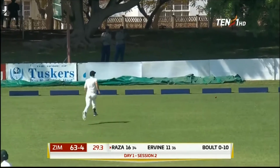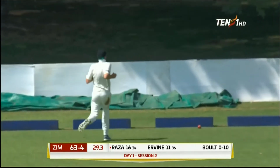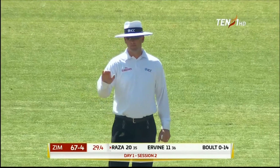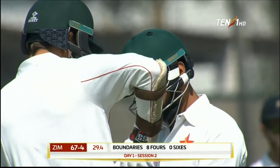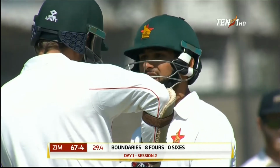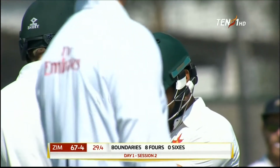Got a lot of bat on that. That's gone all the way. Very well done. Yeah, you might play, I don't know, half a dozen square cuts, depends on the pitch or whatever. Maybe 10. Half a dozen pull shots. But you might leave it 40 times, and get one of those wrong and it's over.